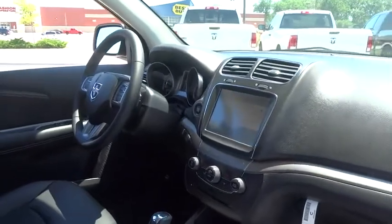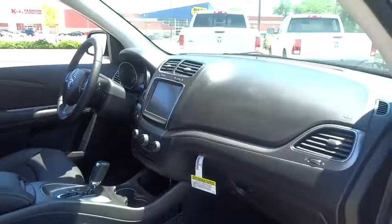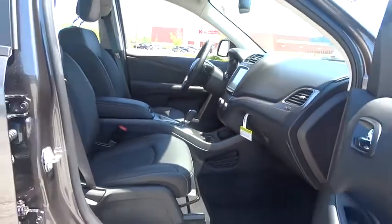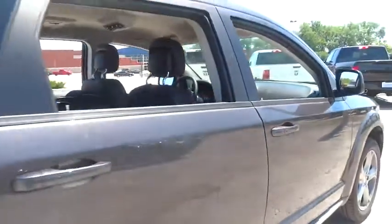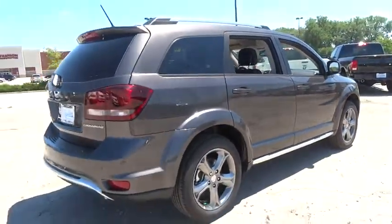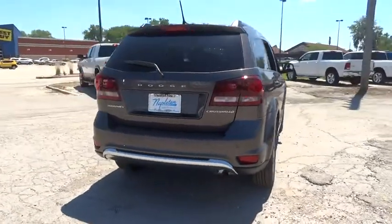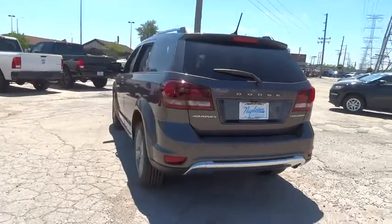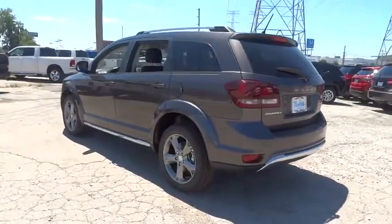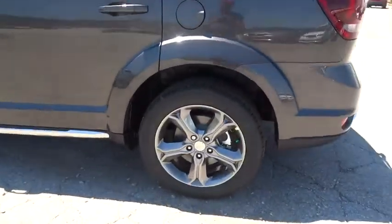This vehicle has less than 100 miles. Here are some of this vehicle's great options. Traction control, dual airbags, leather-wrapped steering wheel, power steering, alloy wheels, four-wheel disc brakes, universal garage door opener, electronic stability control, compass, fog lights, CD player, power windows, rear window defroster, trip computer, overhead console, panic alarm, remote keyless entry, cargo net, brake assist.